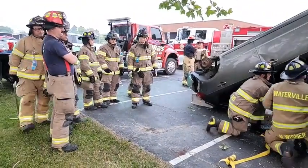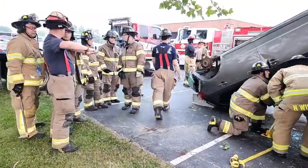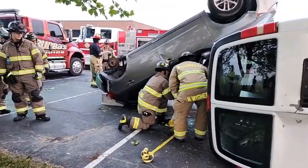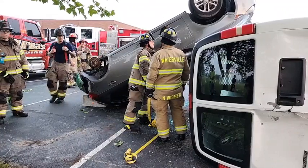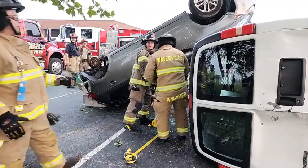So he's talking back here to Captain McNutt, who's giving him some pointers, saying maybe you don't want to hook it up quite the way you're thinking. It's nice to do training evolutions like this where you can pause and stop and think and talk to each other about it, versus on scene when you just have to do it and know what you're doing. We have time to plan here and time to discuss other options.